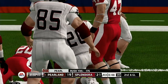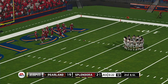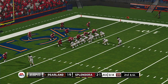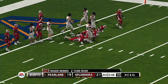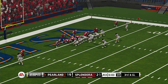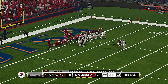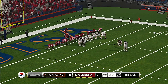Runs it right. Nice pickup. Gain of 6 yards. That brings him second and goal. On the defensive coordinator's side of things, and why not? His defense just came up with one of the biggest stops of the game in a vital spot in this fourth quarter. So it's fourth down. This should be an easy field goal.